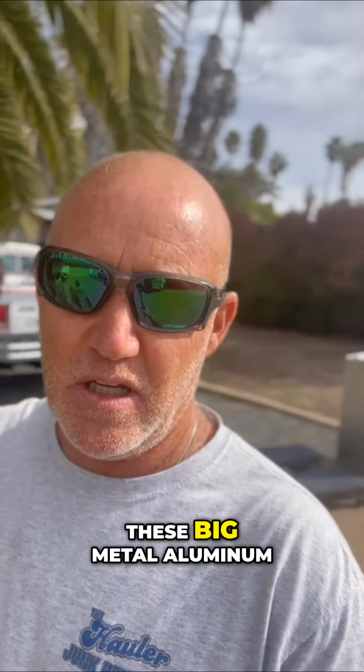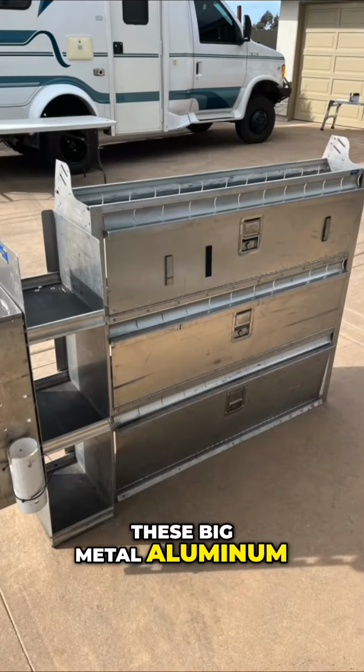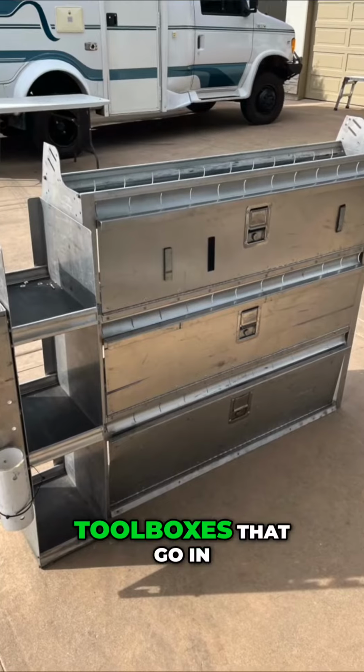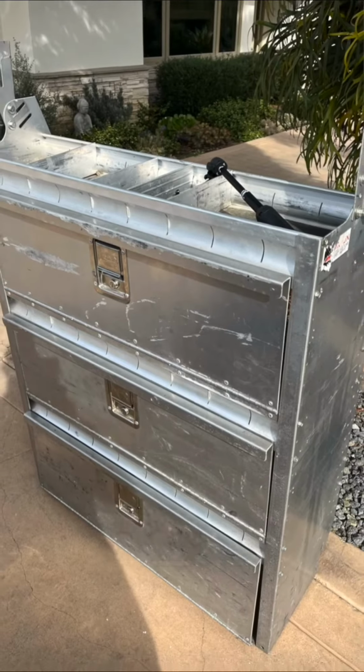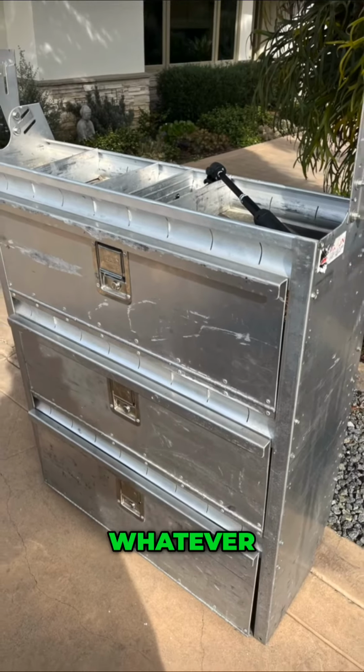So today we had a customer call us. I just love this business. He said he had some bulky trash. I'm like, well, what is it? He's like, well, they're these big metal aluminum toolboxes that go in like an E350 van. They're for your electrician, tradesman, or whatever. I'm like, yeah, sure, we'll pick them up. He's like, no, I'm just gonna drop them off. And I'm like, okay. So he came to the yard and dropped them off.